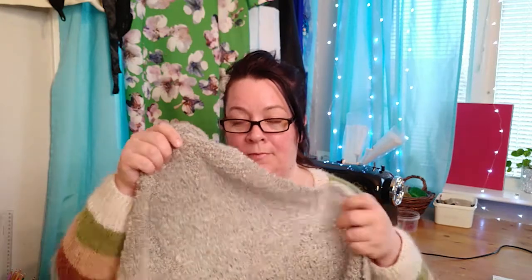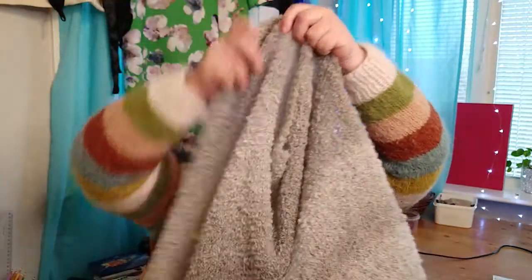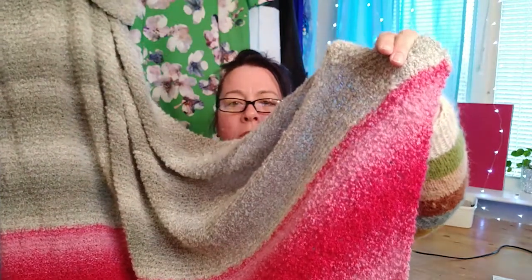So I was knitting, and it started to grow, and I knit some more, and some more, and it started to get huge. It's just humongous. And then I came to the pink and I started to do the decreases. The good thing about this project is that it's been very, very cold during those weeks, so I could wear my knitting while making it. It was absolutely perfect and I loved it.